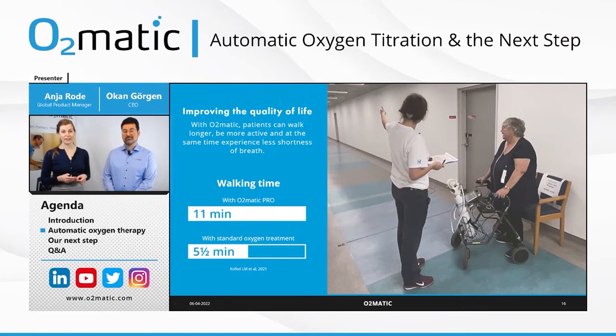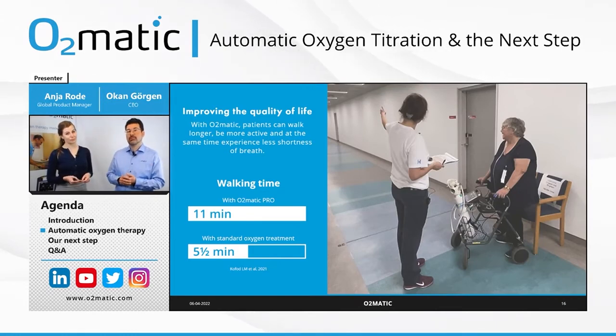When they walked with Automatic, they could walk an impressive 11 minutes. And at the same point where they had a dyspnea level of 8 in the first walk, they only felt a dyspnea score of 4. So that's a significant and very impressive result, a reduction in the experienced dyspnea and also an increase in the walking time. I think this is another example of such great results that keep surprising us with how significant they are. And I think rehabilitation will be a huge subject within automatic oxygen therapy and oxygen titration.